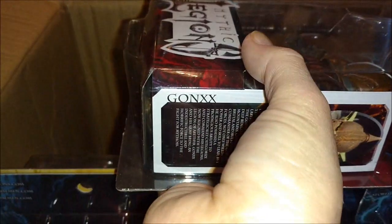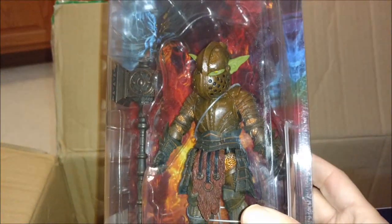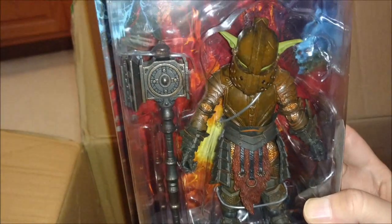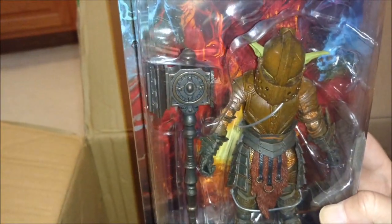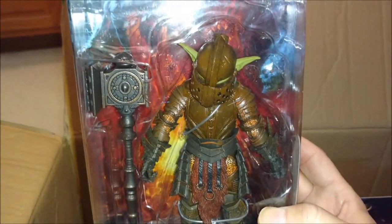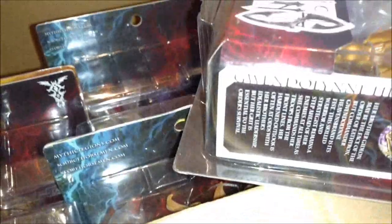Okay, on to the, what row is this? I think it's third row. And yeah, we have another goblin-esque character called Gonks. He's an armored goblin. Very, very cool. And I think that's a newer hammer. I don't think that's from the first wave. I could be wrong, but I believe that's a unique hammer to this wave. Very nice.